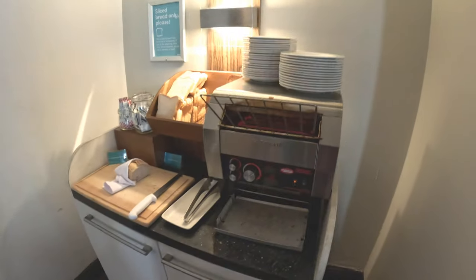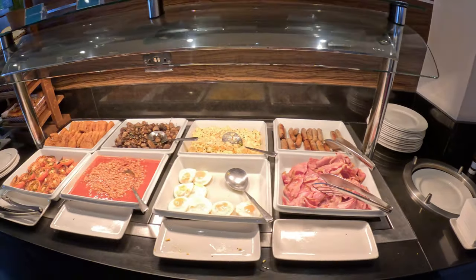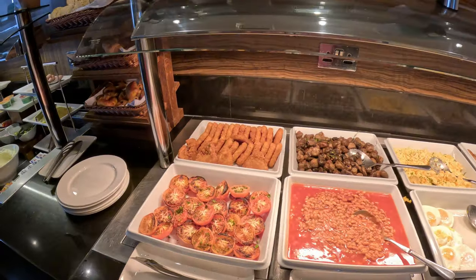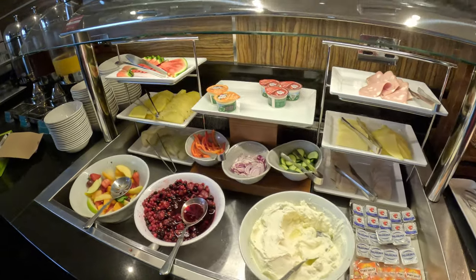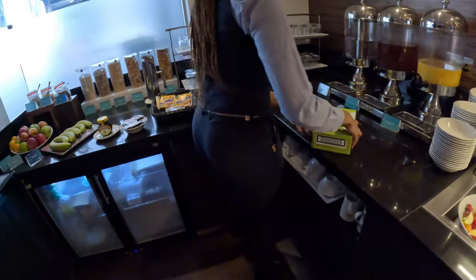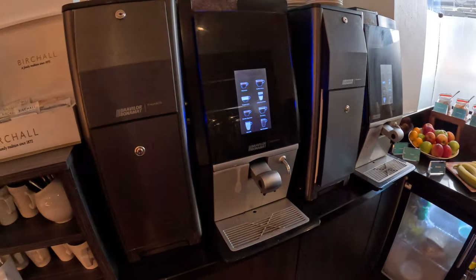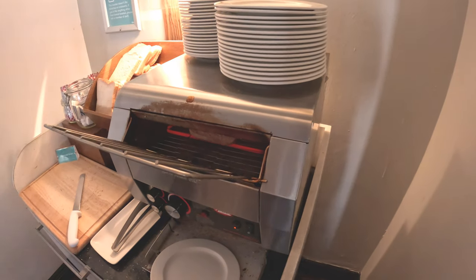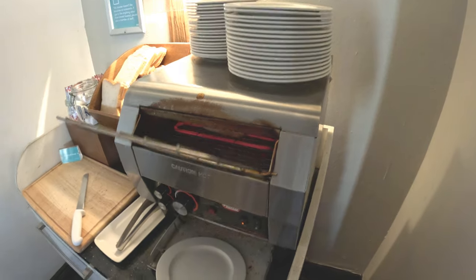Just come down for breakfast. So, toast. And we've got the whole choice of things here. So I think I'm going to be happy with all of that. Toast is going, we'll see how long that takes. Best of it down at the bottom.